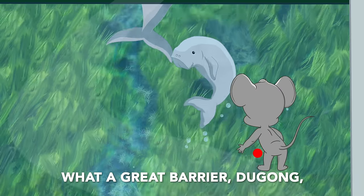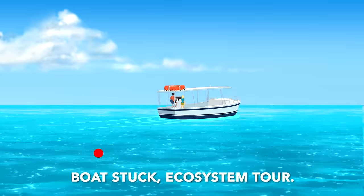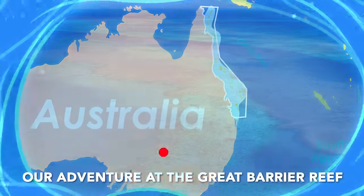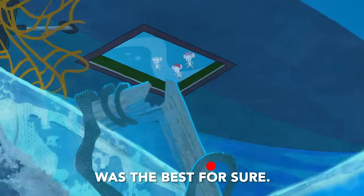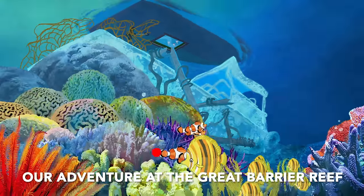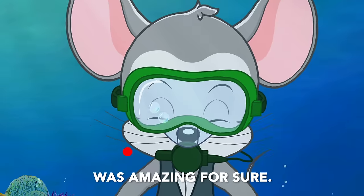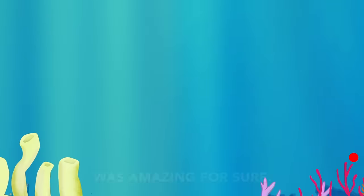What a great barrier dugong, minke whale, crocodile, boat stuck ecosystem tour. Our adventure at the Great Barrier Reef on a glass bottom boat was the best for sure.